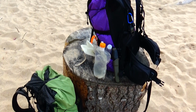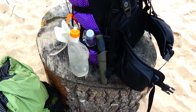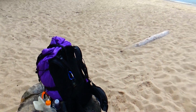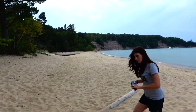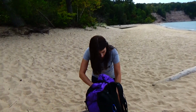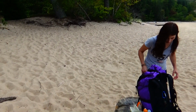There we filtered some extra water. Talked to some guys that camped in this area. They said very little for a water source up on the cliffs. And our campsite will be somewhere up on the cliffs on the other side. So now very soon we'll be hitting the trail again. Got about just a little under 2 miles to the campsite.